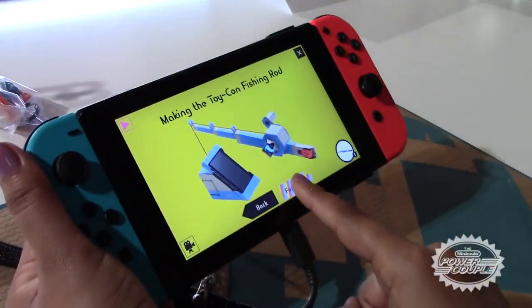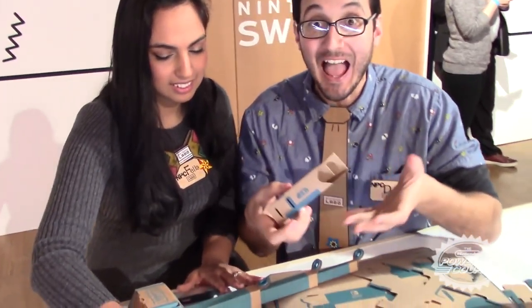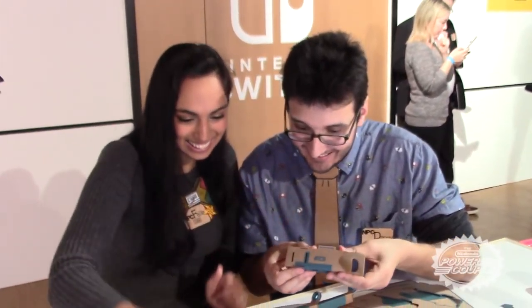So the fishing rod was cool. They show you each step along the way. It was broken into five main steps, and it would walk you through creating the rod, creating the reel, creating the dock. Each big asset of the Toy-Con was represented in a larger scope, and then within those five big steps were all the mini steps that you could slowly go through, learning how to put them together. They really did break it down well in the instructions.